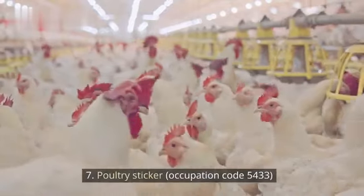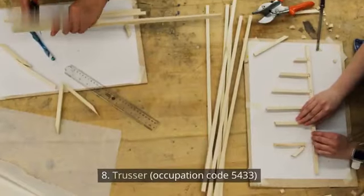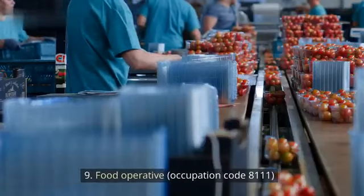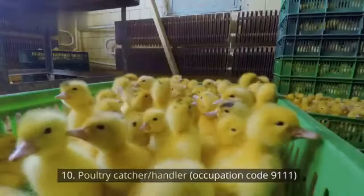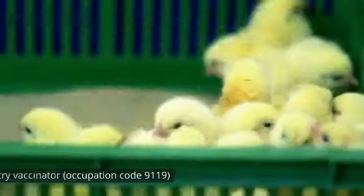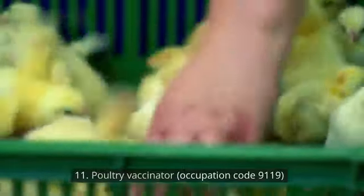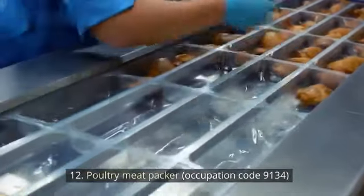7. Poultry sticker. Occupation code 5433. 8. Trusser. Occupation code 5433. 9. Food operative. Occupation code 8111. 10. Poultry catcher, handler. Occupation code 9111. 11. Poultry vaccinator. Occupation code 9119. 12. Poultry meat packer. Occupation code 9134.